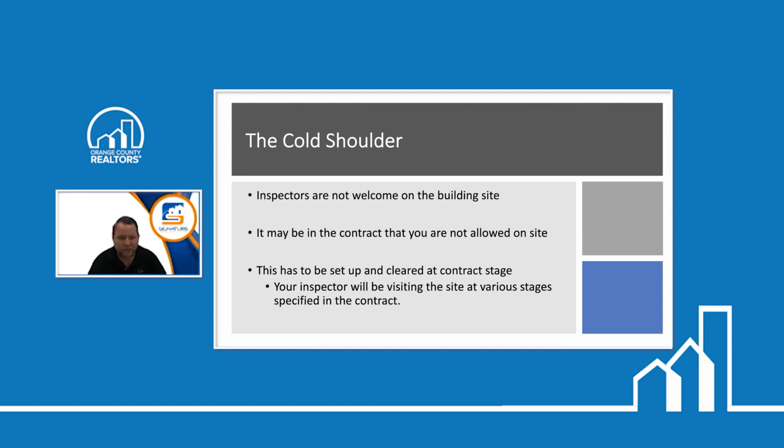Your inspector will be visiting the site at various stages specified in the contract. So if you do have what's called phase inspections, you want to make sure that that's in the contract, so you are able to do that during the build.